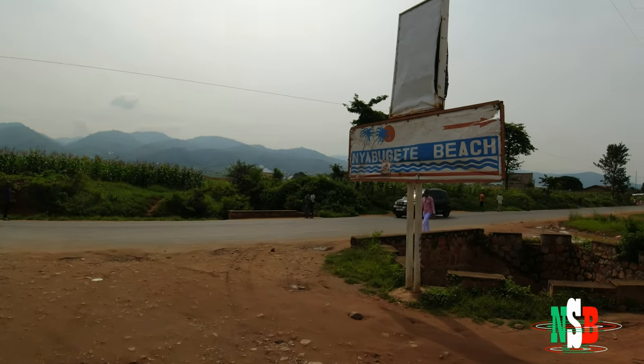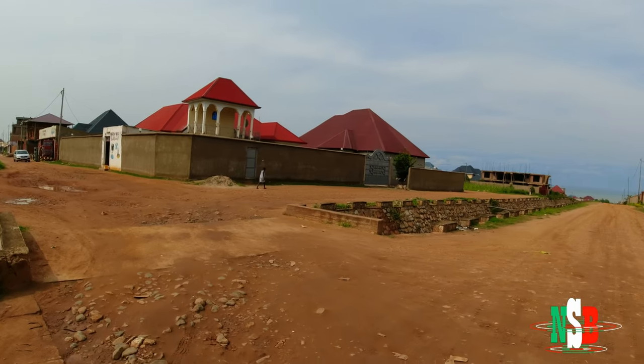Yeah, the signpost says Nyabugete Beach, which was what we saw over there.